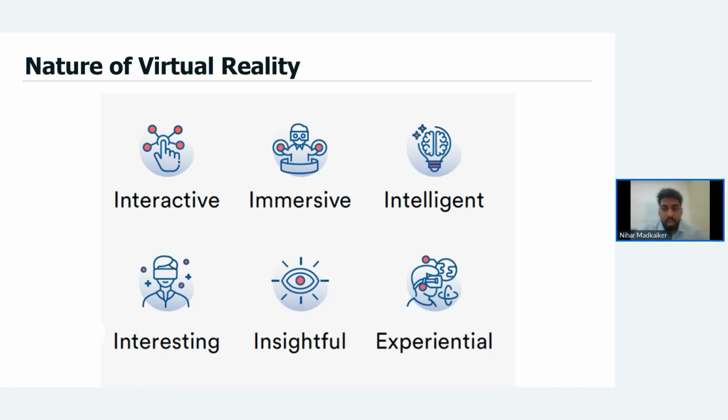A few other things that get added onto it: you can make virtual reality a lot more intelligent, in that you can let the environment react in ways that it would in real life, as you can build in physics, which allows you to bring in intelligence. Insightful is certainly something that we as educators would have to contribute to virtual reality, but the whole immersive experience brings in a lot of insights to the students. So if a student is, let's say, on an extraplanetary surface, they would be drawing insights on how the environment there feels, what the light conditions are, what the environmental conditions are.